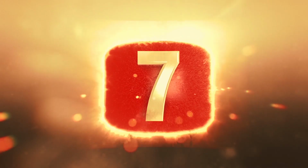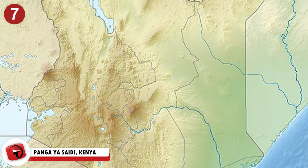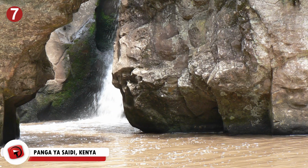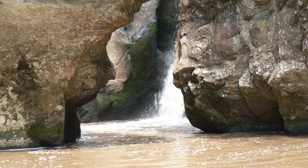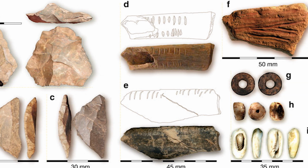7. Panga ya Saidi, Kenya. This incredible find has brought researchers straight back to the Middle Stone Age, as so many incredible artifacts have been found in the area. The cave is believed to have been home to hundreds of people, and what makes the site remarkable is that it's enjoyed a climate more suitable for a tropical rainforest than a spot in the midst of Africa prone to droughts. What is still unknown is what drove the people away from living in what appears to be an idyllic location.